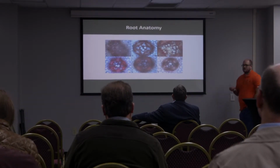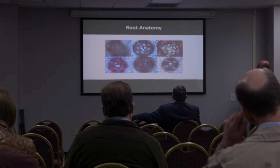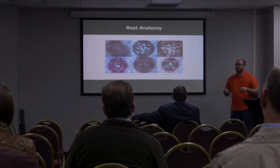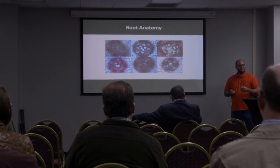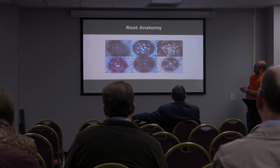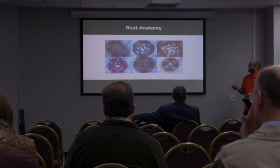Most cotton has in the root a central vascular bundle here. This is the vascular tissue that brings water and nutrients to the rest of the plant. This is the xylem right here in the middle. It looks like a cross. Most any cotton you'll look at will have this arrangement. The lateral roots, the secondary roots, come off of each one of these arms sticking out. That's where they originate, from a meristematic tissue that gives rise to them.